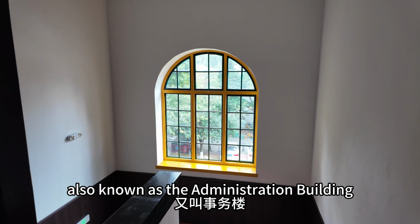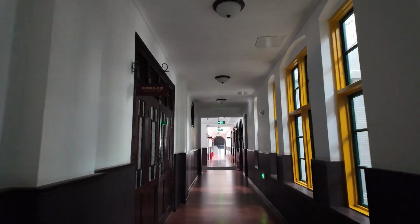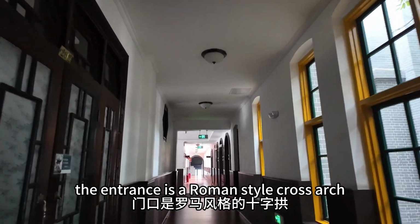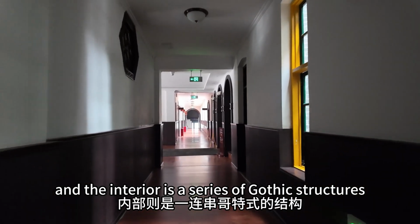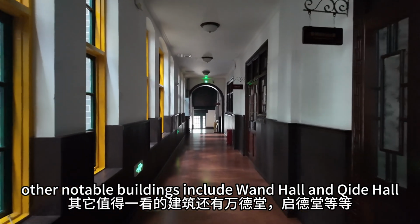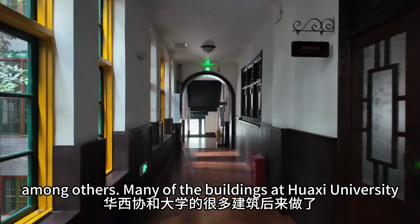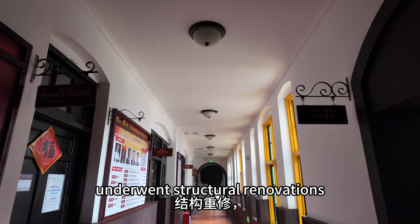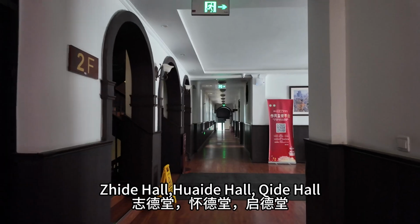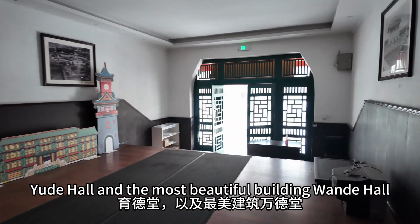Wade Hall, also known as the Administration Building, was built in 1919. The entrance is a Roman-style cross-arch, and the interior is a series of Gothic structures. Other notable buildings include Wand Hall and Kide Hall, among others. Many of the buildings at Huaxi University underwent structural renovations, such as the Bell Tower, Jide Hall, Wade Hall, Kide Hall, Yute Hall, and the most beautiful building, Wand Hall.